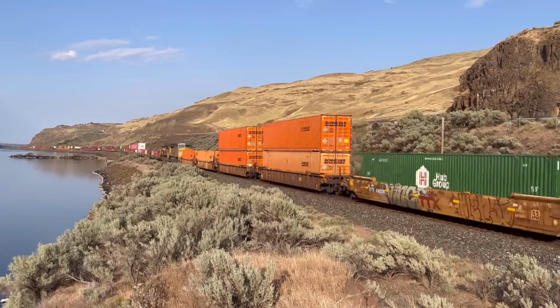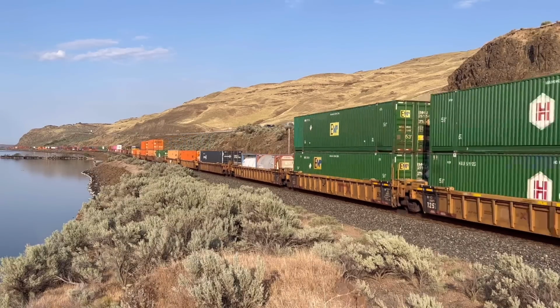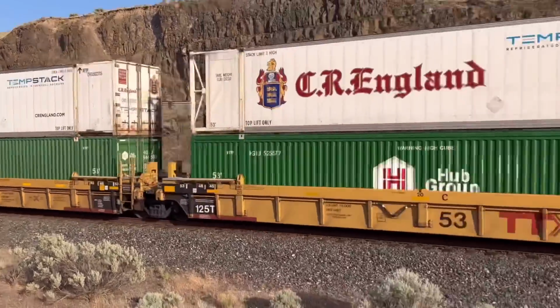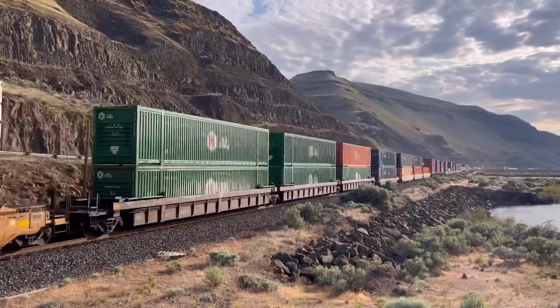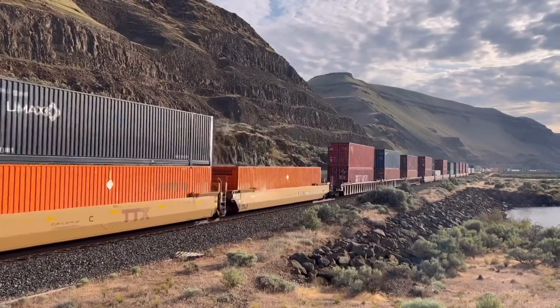The controlling consist of this train wouldn't be able to send radio signals to the DPU pushing almost 3 miles back in the rear without the engines in the middle also serving as repeaters to extend the signal's reach. The maximum distance for DPUs is about 1.5 miles from the leader without a repeater.